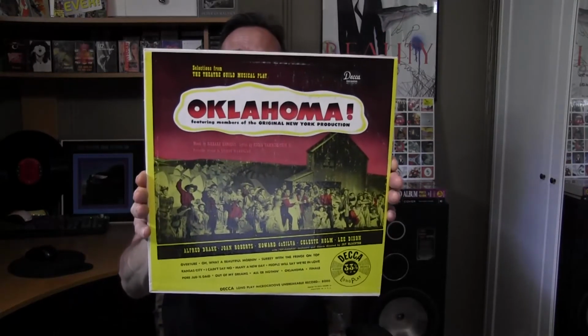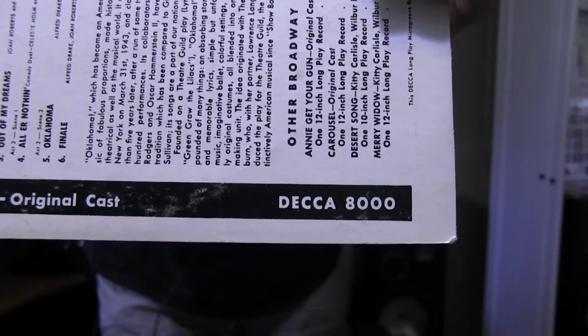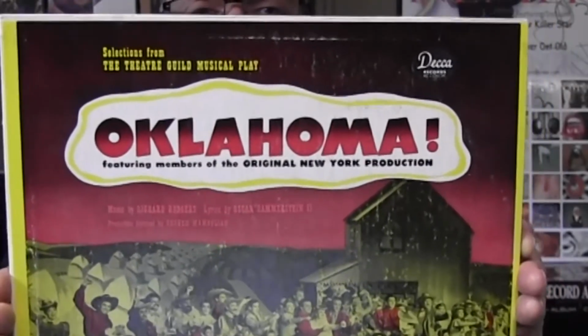So once the 33 RPM was introduced, 10-inch records were the format for Popular Records for many years, but there were also, of course, 12-inch records being released of classical albums and also Broadway show tunes. They needed more running time, so they would be on, of course, 12-inch records. And this is the first 12-inch 33 RPM record released by Decca Records in 1949. It has the serial number Decca 8000, selections from the Theater Guild musical play Oklahoma. And the vinyl as well, pretty cool.